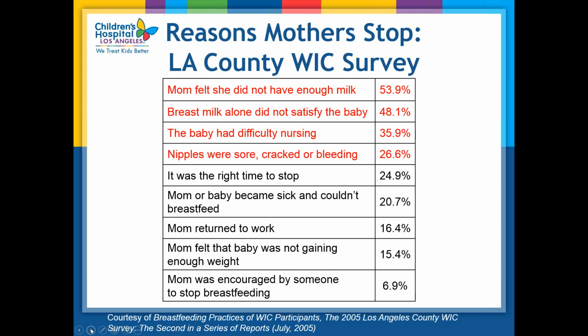What you see is the majority of women feel they don't have enough milk. That can be real, and it can be perceived. In my experience, it's more often perceived than real, but it often takes professionals to guide mothers and show them that this isn't the case. Breast milk did not satisfy the baby, so the top two are really related to the mother's ability to give milk and transfer and realize that the baby is transferring milk and getting satisfied.